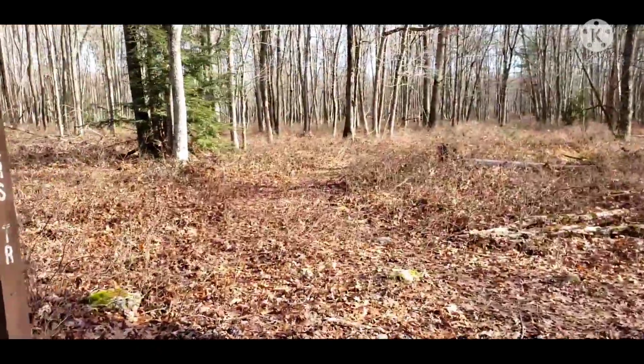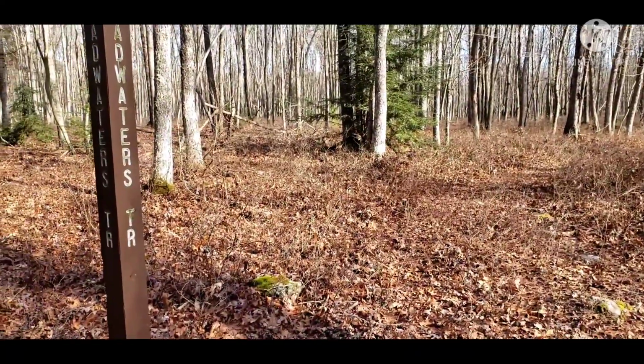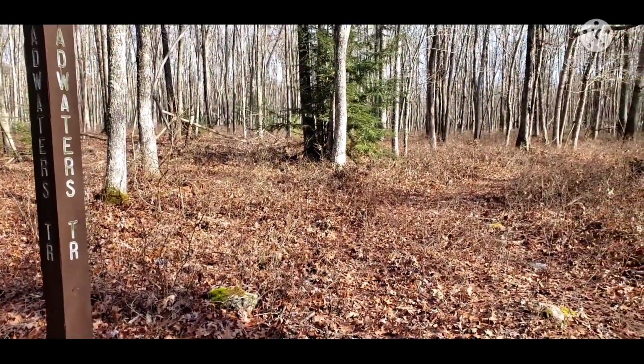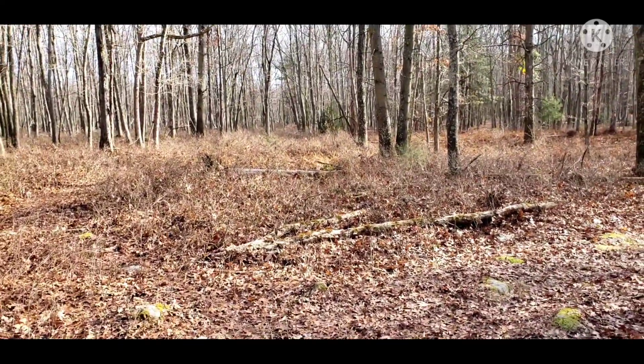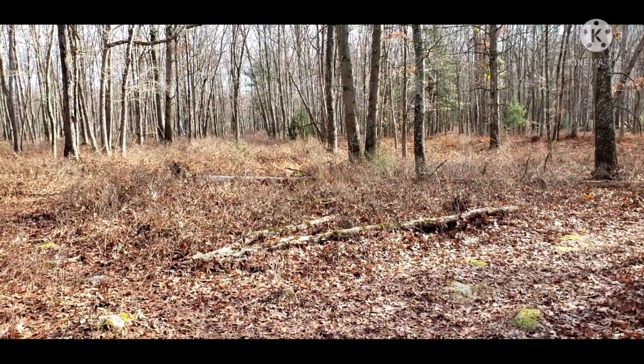And I'm just coming to a marker on the trail, Headwaters Trail, and it tells me that I am as far as I was the other day. So this is great. I'm doing good time.